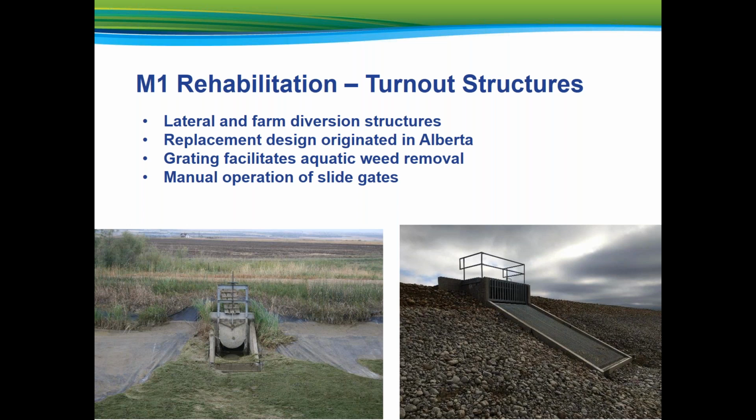At the start of the rehabilitation, all turnouts on the east side of the M1 Canal were individual farm diversions to pressurized pivot irrigation. The South Saskatchewan River Irrigation District has been developing pressurized pipelines on the east side of the canal, utilizing federal provincial grant programs.